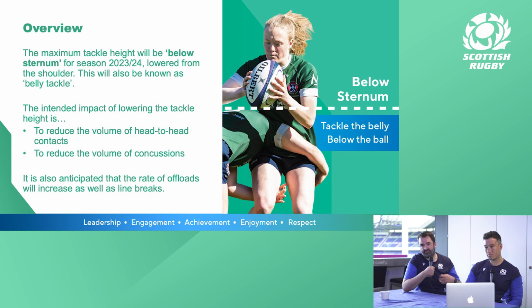It's also anticipated, and this has been found through other trials, that the rate of offloads, ball in play time and line breaks will increase. And there are some real positive knock-on consequences of this. So that's a bit of an overview. I'll hand over to James, who's going to talk about what other unions are doing, and then we'll crack on with a bit more detail.